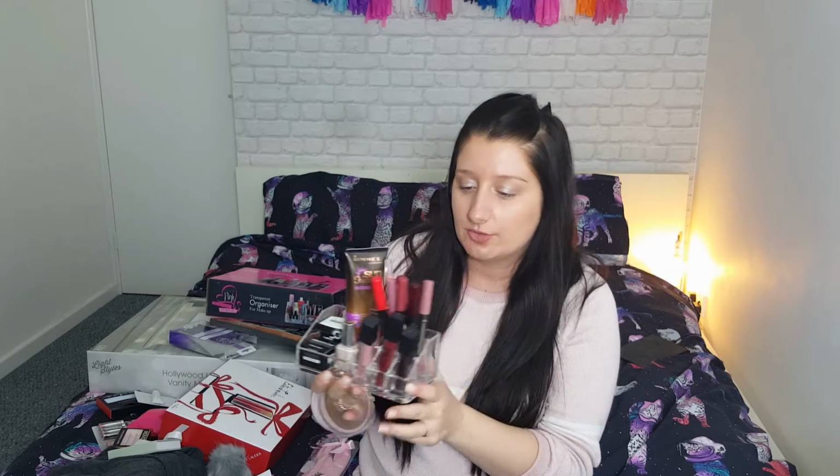So the next thing off my birthday was this makeup organiser, the acrylic one from Primark. I think it's about £2, and I've actually filled it with stuff that I bought for my birthday, so I'll just quickly shoot through those. And I bought the Primark matte lip range. There's some liquid lipsticks and some lip crayons and the lipstick.